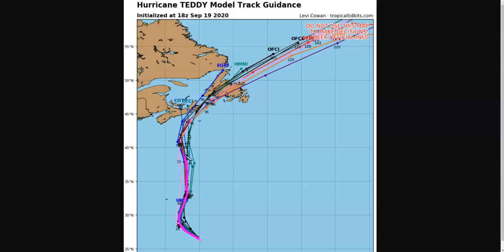Still, though, expecting a track very close to southeastern Canada, which could get a direct hit from Teddy, with most models now agreeing on a close approach to eastern Nova Scotia and then over Newfoundland as it interacts with that cutoff upper low that we've been mentioning over the last few days and then turns northeastward.